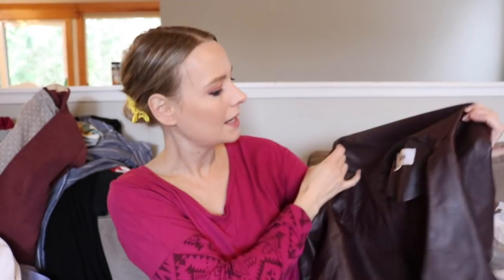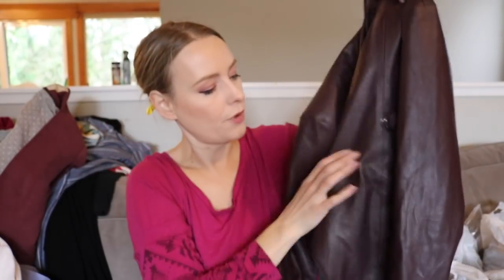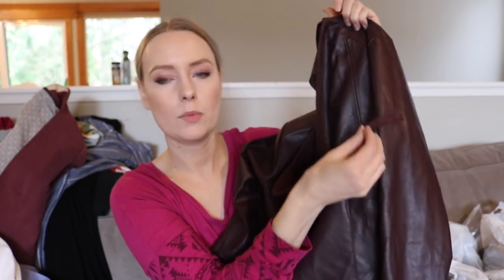The next thing that I found is a little jacket. This is by the brand BB Dakota, and this is in a size small. And this is like a faux leather, kind of almost like a purpley brown color. And it has a really cute front design, so it's almost like open front, but it does have this attachment here, like a belt almost, like if you wanted to belt it in the front. So I'll have to find a stock photo for that because it's gonna be really hard to photograph, but it's very, very cute.